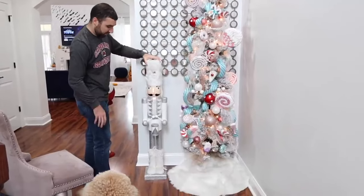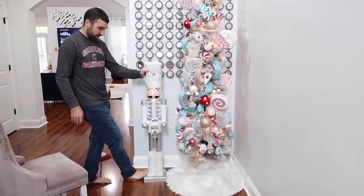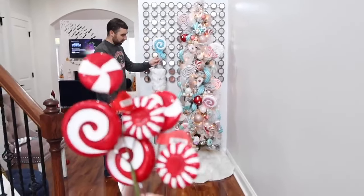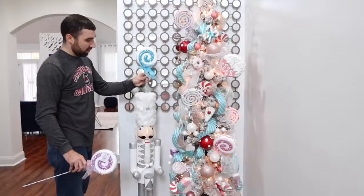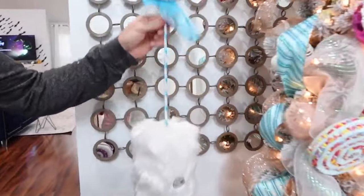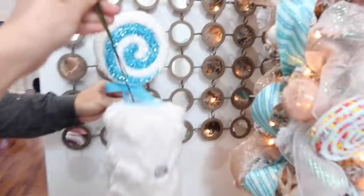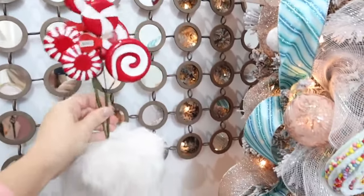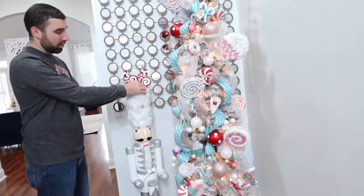Oh my gosh, push it closer to the Christmas tree. I feel like he needs a little bit of color. So we're grabbing various things, and he's got a hole in the top of his hat, and I'm trying to figure out what might look good there. Like these picks might actually look really cute coming out. Okay, I actually really like that.